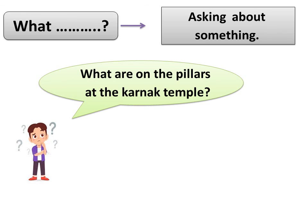The boy is asking, what are on the pillars at the Karnak temples?